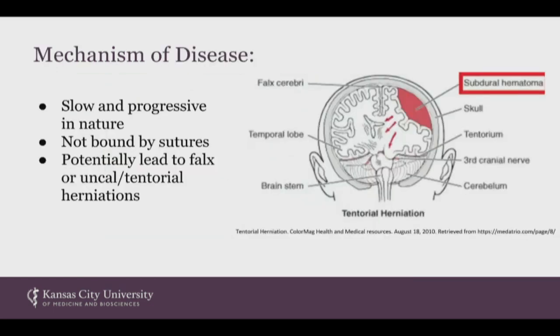Subdural hematomas tend to be slow and progressive in nature. It can take up to a few weeks for symptoms to be visible due to the low pressure in ruptured veins. Furthermore, unlike epidural hematomas, subdural hematomas do not appear crescent-shaped as they're not bound by suture lines. Subdural hematomas present as problematic when they compress and translate the brain in a given direction, which can lead to a herniation. A falx herniation would indicate compression of the brain laterally, presenting with a midline shift on the CT scan, whereas an uncal herniation leads to the compression of the brain inferiorly through the tentorial notch, which in severe cases can fatally compress the brainstem.